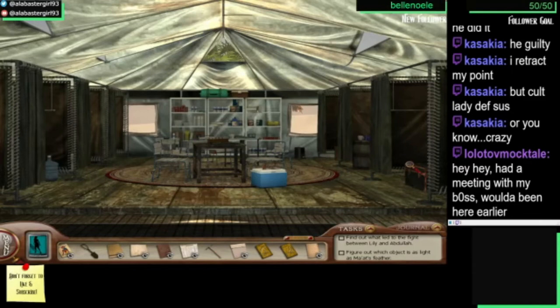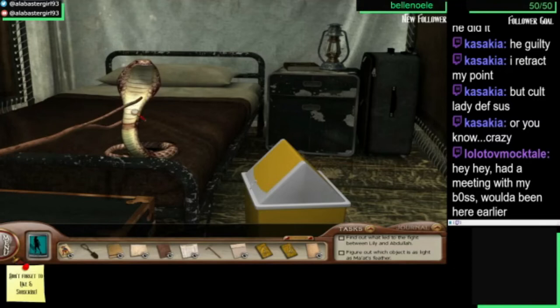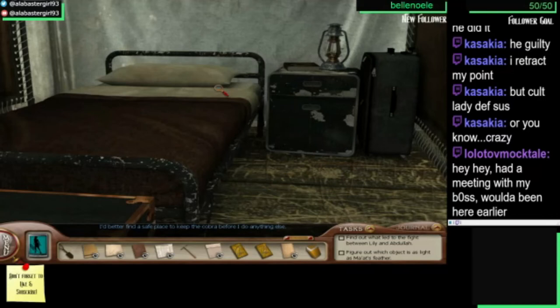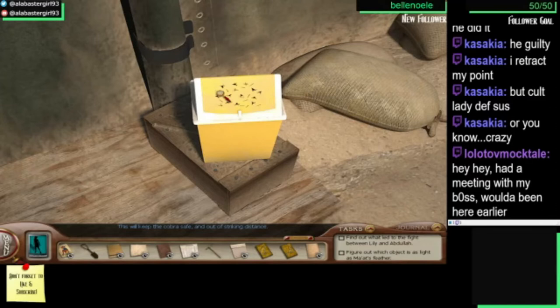Uh-oh. I know that sound. I need to figure out where it's coming from. So did I mess up by... A cobra! I can't believe that actually worked. I'd better find a safe place to keep the cobra before I do anything else. Okay, so now I'm walking around with this snake in my pocket. This will keep the cobra safe and out of striking distance.